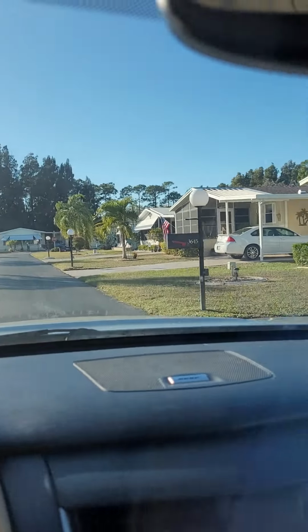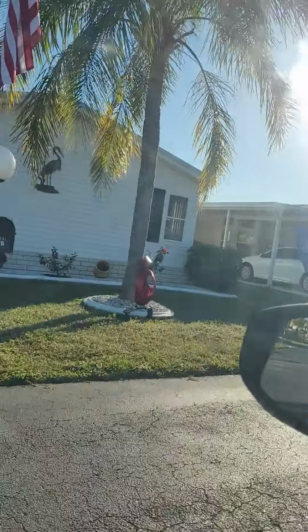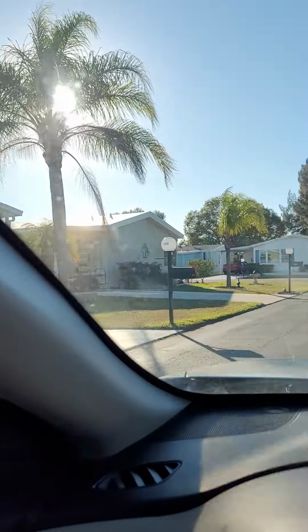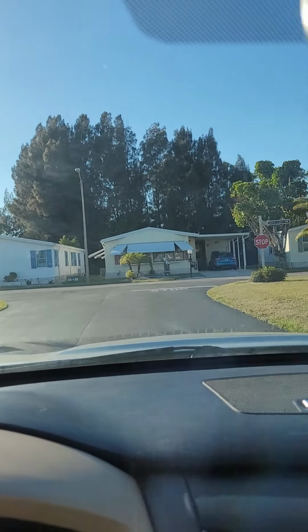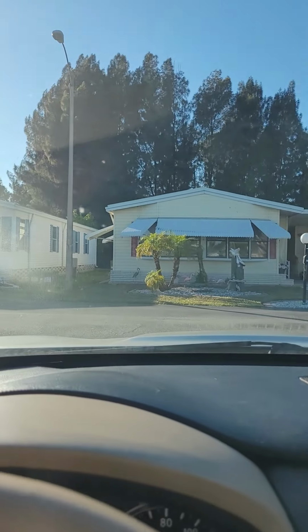And then neighbors across the street. It's a real nice community. You keep it up for a while. People take good care of their homes. This is Golf Cart Drive.